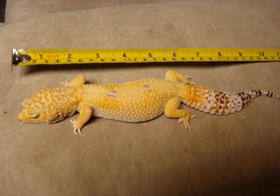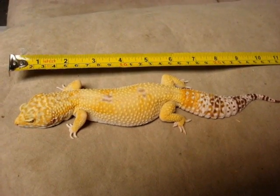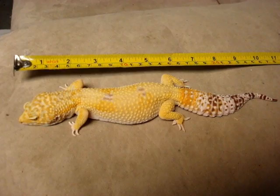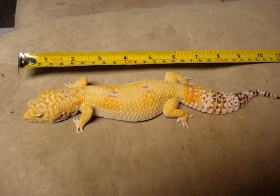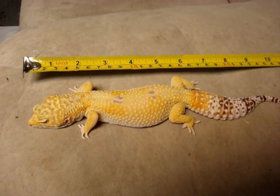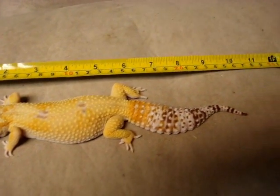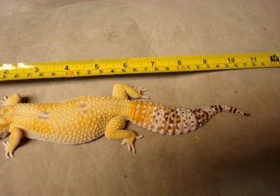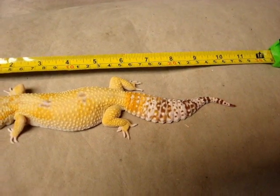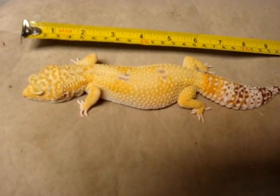This is Miss Sonia. She is a giant leopard gecko. She's about 10.5 inches long, which is really big for a female. Her body's not perfectly straight, so it doesn't show her exact length. Can't really get her to sit straight. Her tail's a little curled, but you can see it reaches the 10-inch mark there, even curled, and when she's perfectly straight, it's closer to 10.5. But that is Miss Sonia.